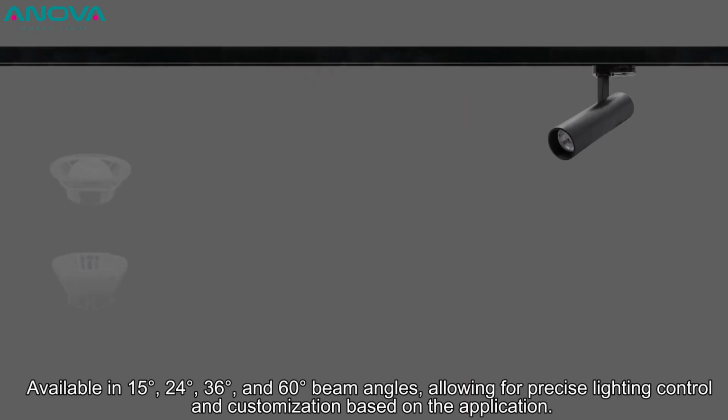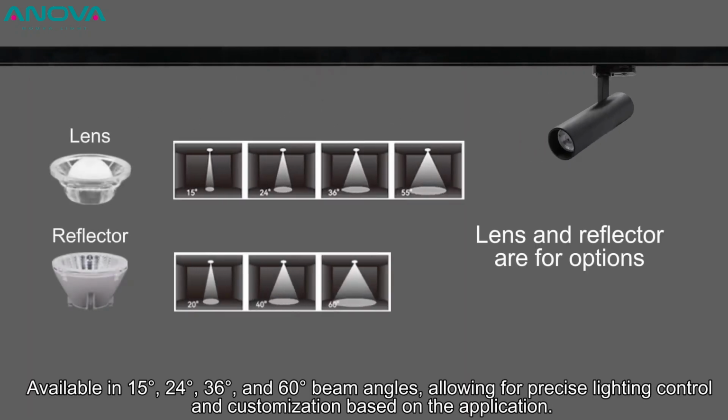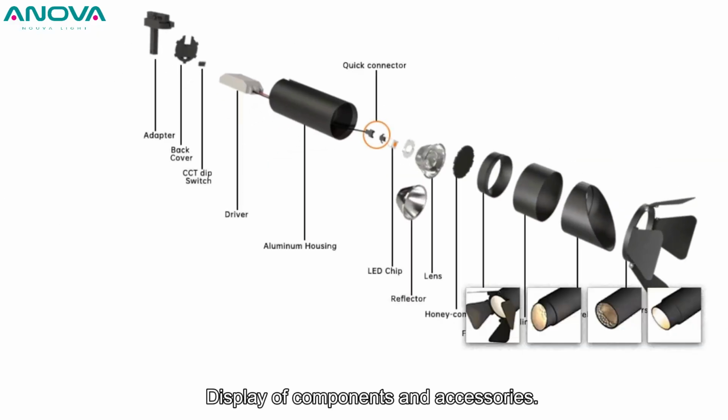Available in 15 degree, 24 degree, 36 degree and 60 degree beam angles, allowing for precise lighting control and customization based on the application. Display of components and accessories.